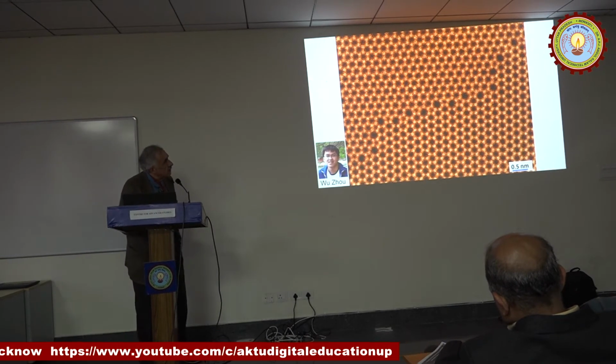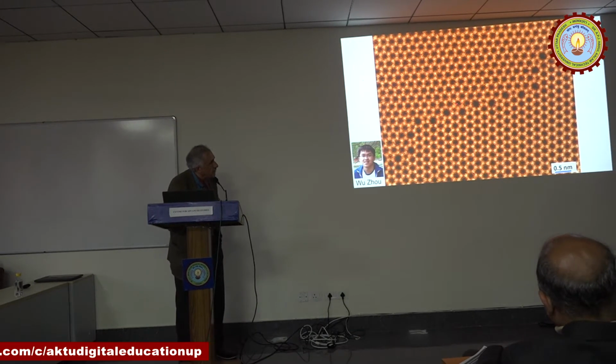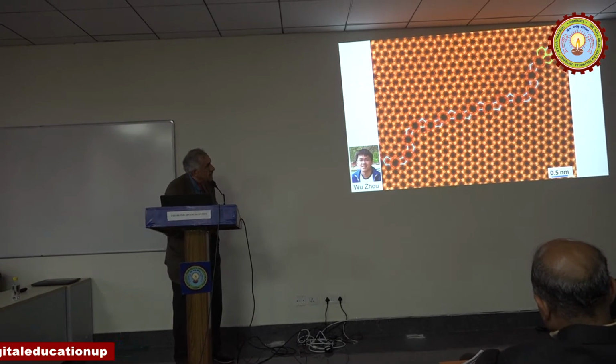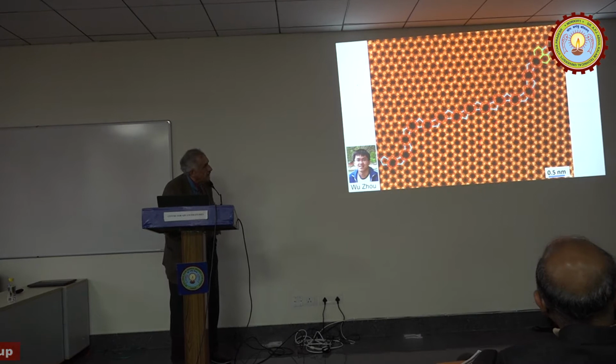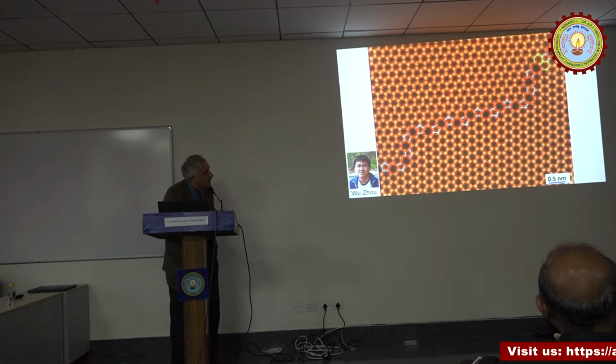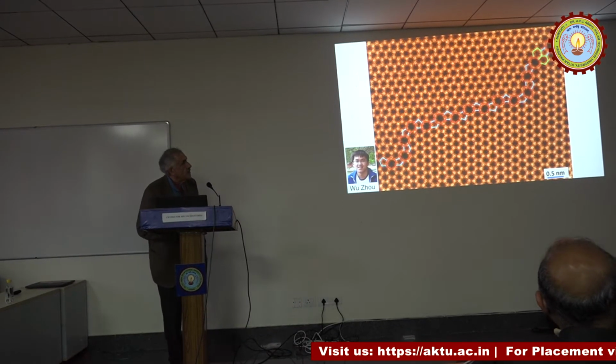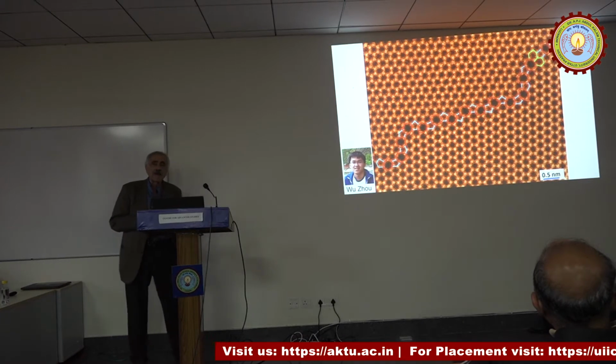So this is not a single crystal of graphene. If you look through here, you'll see these big holes, and if you connect them, you get a grain boundary. Graphene is oriented in this fashion here and in a different direction up there, and they meet in this crazy grain boundary. But you see the astonishing detail that you can get out of these images.